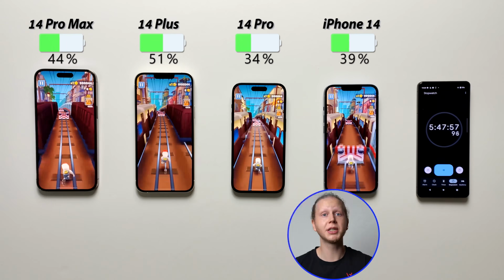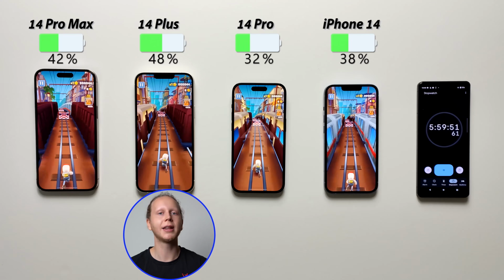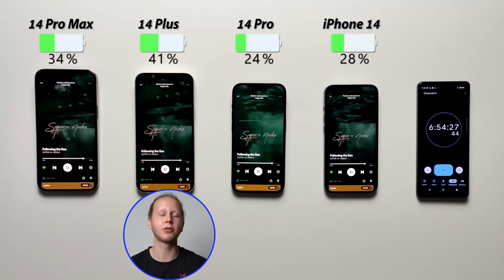Now 6 hours in, the 14 and 14 Plus have a 5% lead over their Pro counterparts, and the 14 Plus is just increasing its lead. At 7 hours, it has a 7% lead over the Pro Max.